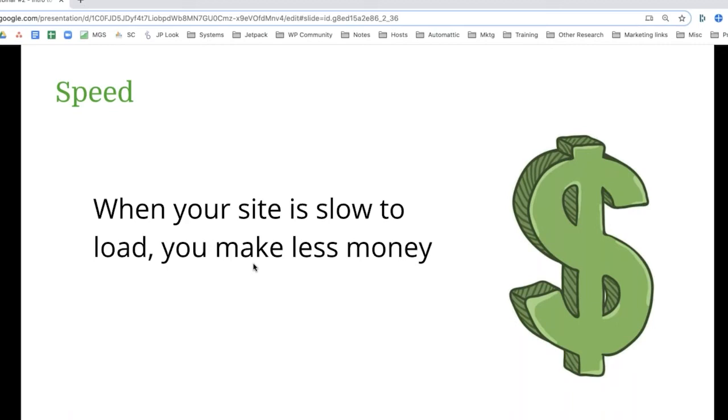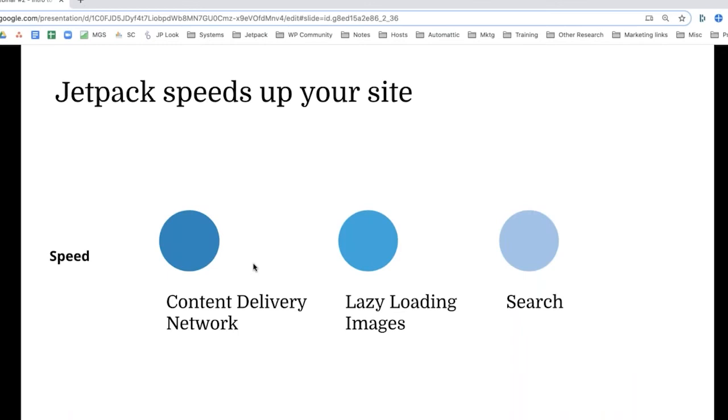And remember, people on their phone are not always on Wi-Fi. They could be in a remote area. They could be rural. They could be on a slow network connection. So it's really important to have your site optimized for speed. Good news is that this is another potentially tricky, confusing area, but Jetpack can do a lot of this stuff behind the scenes for you automatically. I'm going to talk quickly about two features, Content Delivery Network, or CDN, and lazy loading images, and then I'll also talk about site search and how that improves your site performance.